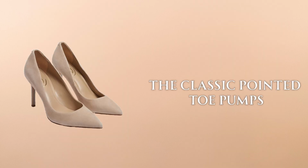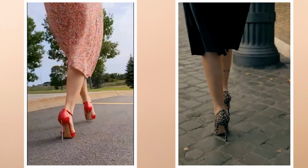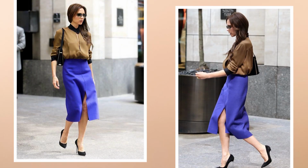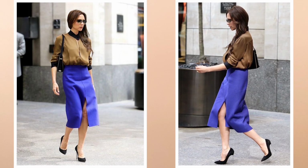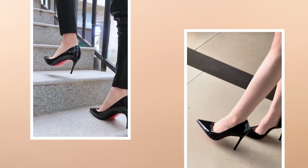The classic pointed toe pumps. You've had those moments when flats feel a bit too casual, yet high heels feel over the top, right? Victoria's answer? The pointed toe pump is one of her signature finishing touches. It's part of her daily wardrobe and a piece she wears regularly, whether she's making a public appearance or just out and about. It's all about the details.